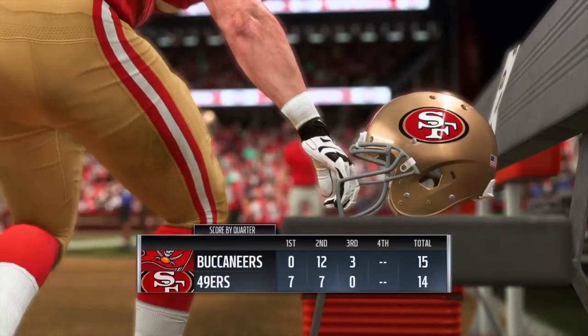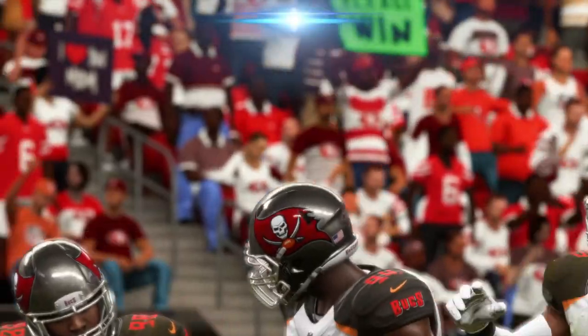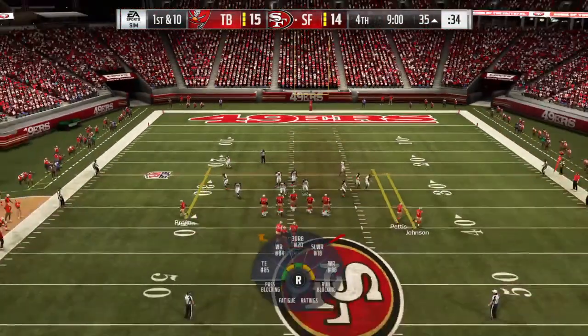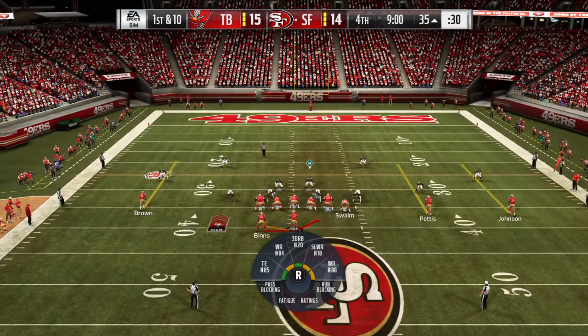Back now here in Santa Clara. This one's still anybody's ball game. It's a 1-point difference here as we begin the 4th quarter of play. Some pretty good games all weekend. We may have saved the best for last. This Monday night game has been a dandy.